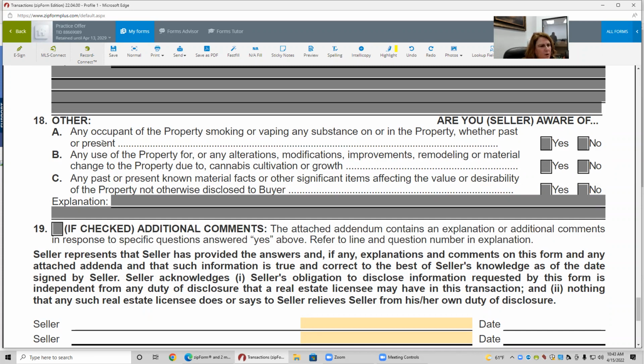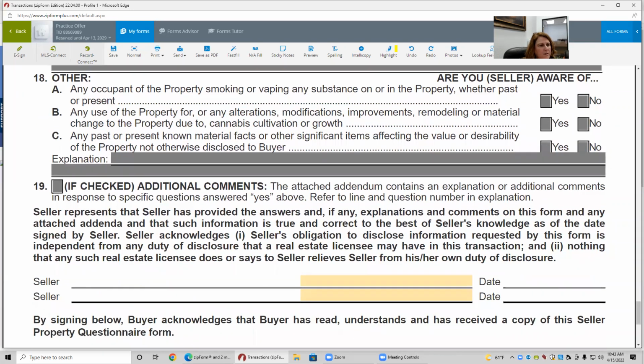I believe this is a fairly new question, and it's a great question, and it allows the property owner to disclose most everything on the property. Any use for the property, remodeling, and it's asking about cannabis cultivation or growth, yes or no. And then here's one final question where they have a chance to disclose anything that they haven't answered above: any past or present known material facts or other significant items affecting the value or desirability of the property, not otherwise disclosed to the buyer. So this is a very important question too.